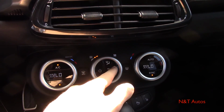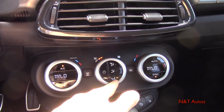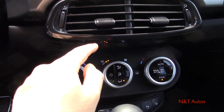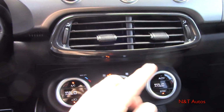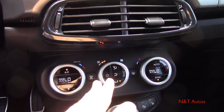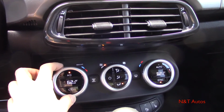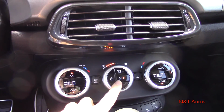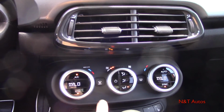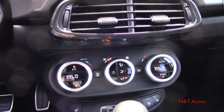Also in the center button you have actual buttons that can get you different zones where you want the air to blow. That's very nice because some of the systems in different cars have buttons where you have to press until you find it, and then sometimes you skip over it and you got to go through the whole thing again. It's just very simple in this car, and that's a good thing. You have little LCD displays in the center that show you your temperatures. We have our AC controls, and then automatic and sync buttons there as well.